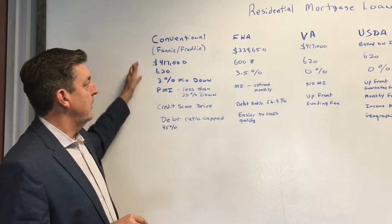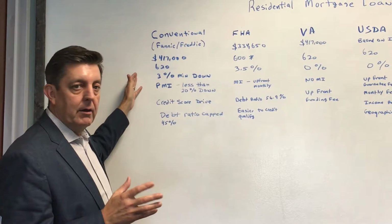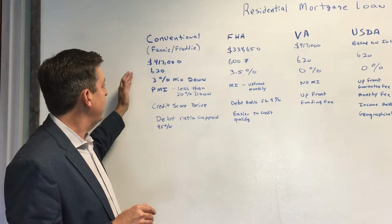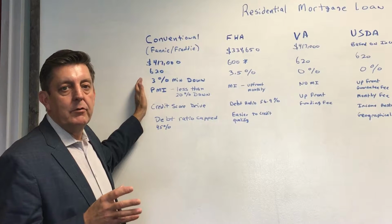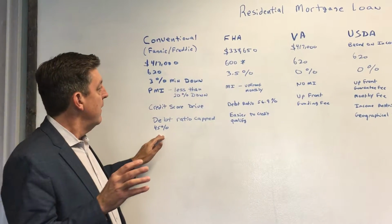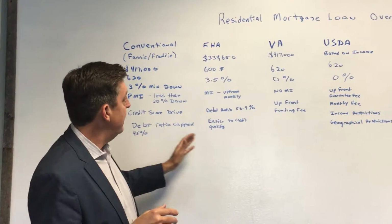So a lot of times this is good for a second home purchase or your second purchase in life. A lot of first time home buyers are better with FHA depending on where you're at. But if you have 10% down, it's almost always better to go conventional. Typically, 680 or above, and with a little bit of a down payment, conventional is the best product for you. It does have a debt ratio capped at 45% overall debt ratio. So there are cases where you might fit the credit profile, yet your debt ratio is high for whatever reason, where you go FHA.